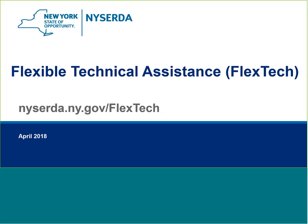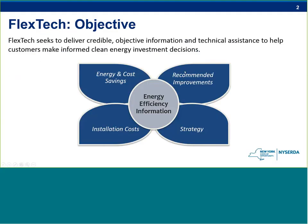NYSERDA's Flexible Technical Assistance Program, otherwise known as FlexTech, provides eligible customers with credible and objective technical assistance to help them identify potential clean energy opportunities. FlexTech provides support in the form of a cost-shared, detailed energy study conducted by a third-party firm. These studies identify site-specific clean energy measures that the customer could implement to improve the efficiency of their building and/or operations, as well as reduce their energy consumption and costs.